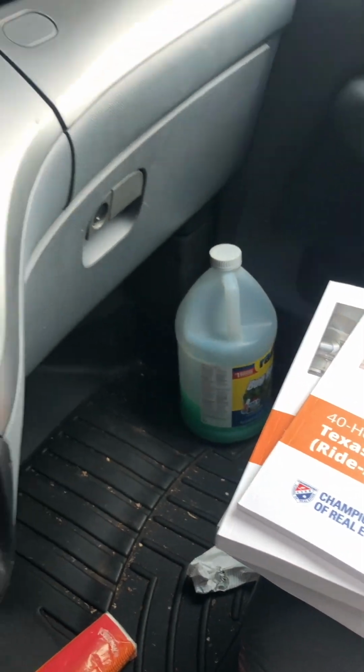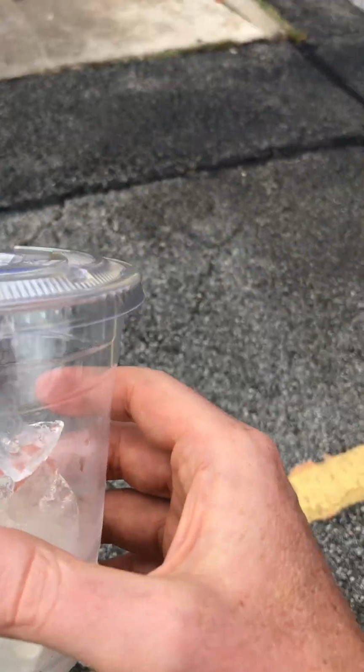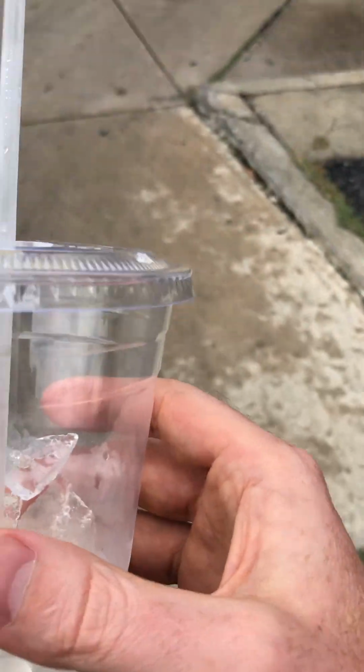Windshield wiper fluid. Got a new battery today. I just drank this French vanilla sugary iced coffee from Texaco.